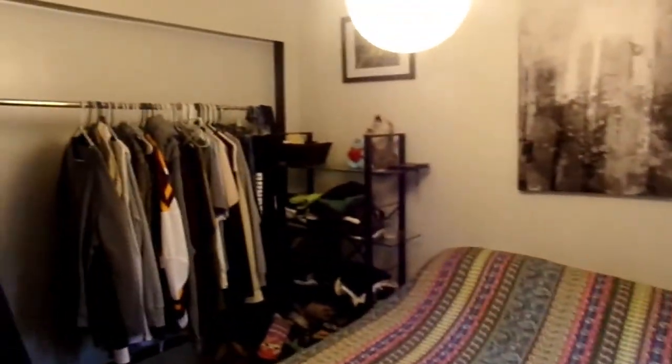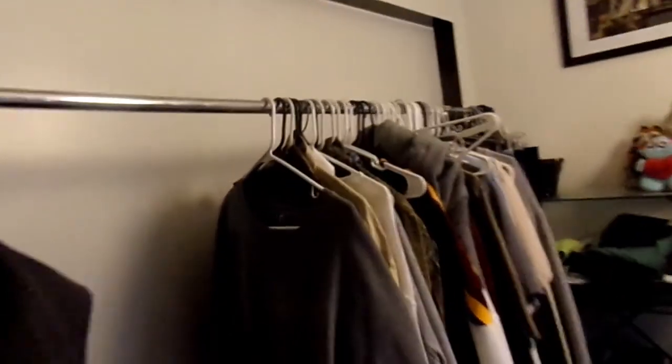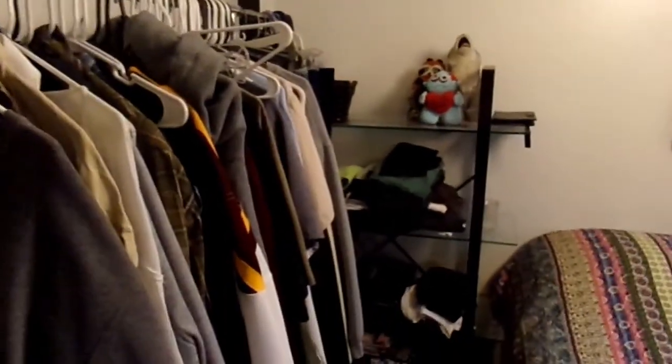Over here, my side of the bed, her side of the bed. Oh yeah, this right here, very dark. You can't see it, but this is one of my College of St. Scholastica sweatshirts. College of St. Scholastica is where I work. Most of the time we lived here in Duluth.